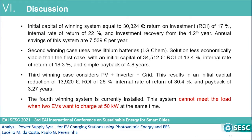The initial capital of the winning system is approximately 13,000 euros, with a return on investment of 70%, an internal rate of return of 22%, and the investment is covered from year 4.2. We have annual savings from this system of approximately 7,000 per year.